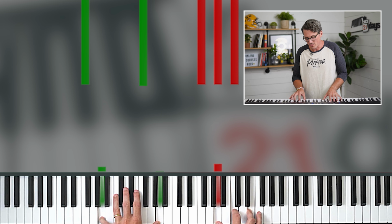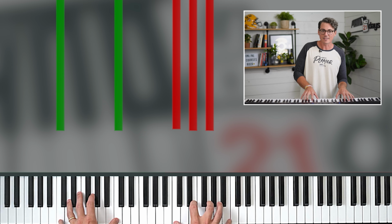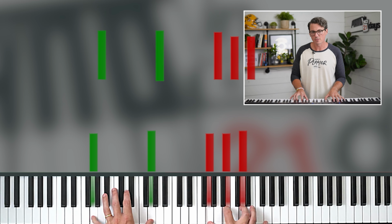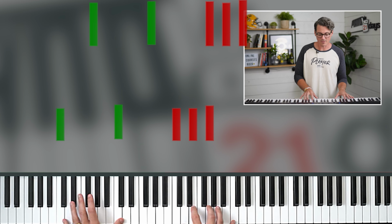So there's our A minor. And then after A minor, we go down two to F major. And then we start it all over again back to C major. So once again, C major, G major, A minor, F major. And I want you to play that sequence over and over again. We want to really get comfortable with this sequence.